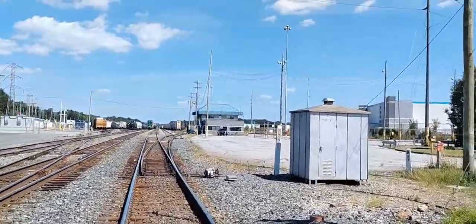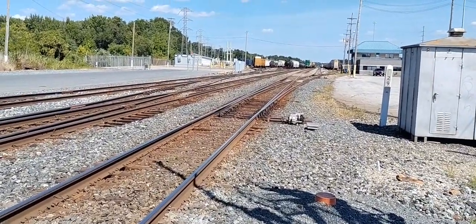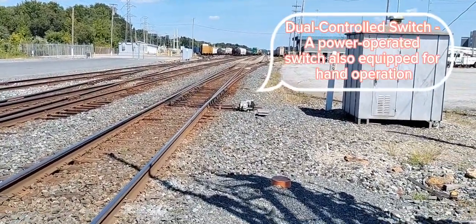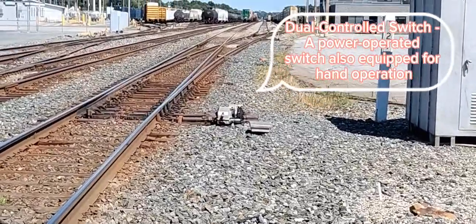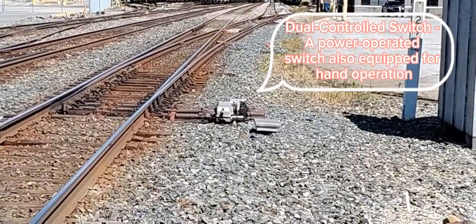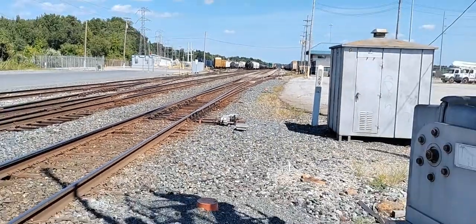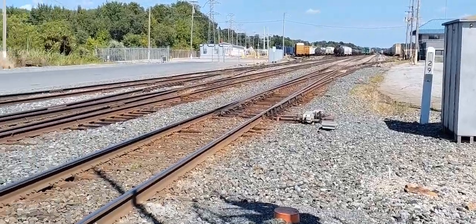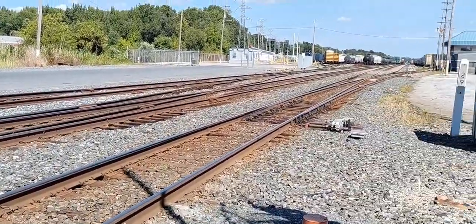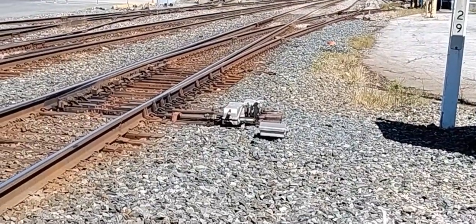Hey, so right here what I was doing was looking at the switch that's located directly in front of us. So that's a dual controlled switch. That switch is controlled by the train dispatcher remotely. And I believe all the dispatchers are currently in Jacksonville, Florida. Now, the reason why this switch is called a dual control switch is because you can put it in hand and operate it manually, or you can put it in motor and it's controlled remotely.